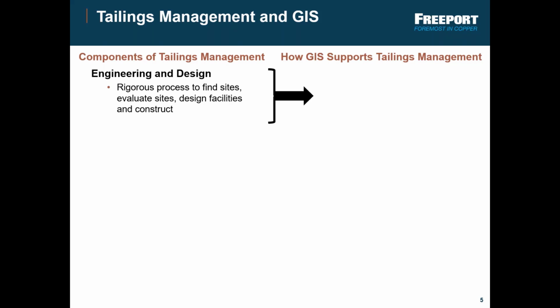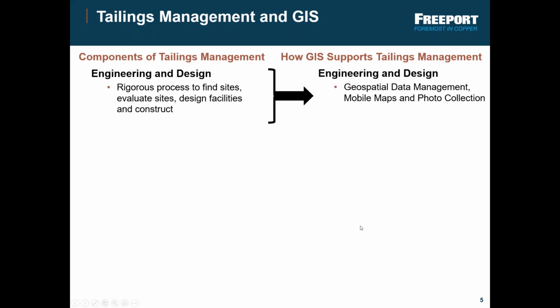The first is engineering and design. We need to perform risk assessments, design and construct the facility by following a rigorous process based on data and sound engineering principles. The data that is used as inputs and outputs is inherently geospatial. It needs to be organized, named correctly, and versions managed so that it is useful for engineers to incorporate and utilize in their designs. Subsequently, the designs need to be managed and organized. The data is also utilized periodically for site visits, inspections, and during operations for analysis.